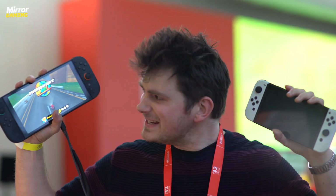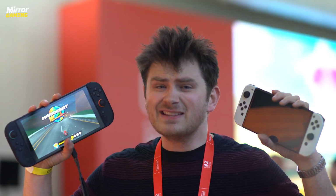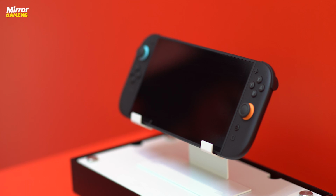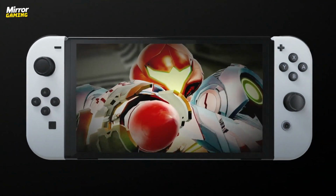Nintendo Switch 1 versus Nintendo Switch 2. Let's dive into the main differences. So anybody thinking about picking up a Nintendo Switch 2 on June 5th will probably be thinking about the differences between it and the Nintendo Switch 1 device. I just thought I'd use this time while I'm at the event, while I'm holding it, to go through some of the major differences between this and the original 2017 Nintendo Switch, as well as the OLED upgrade.